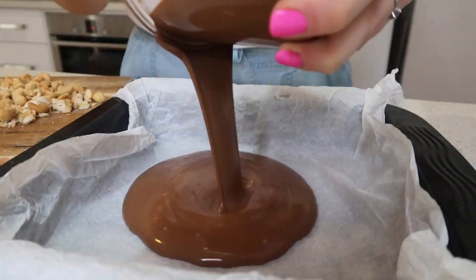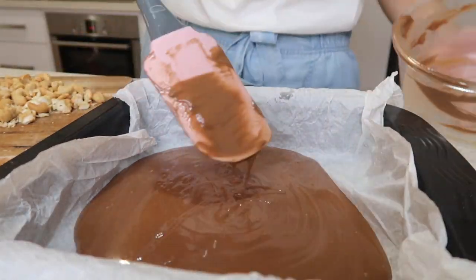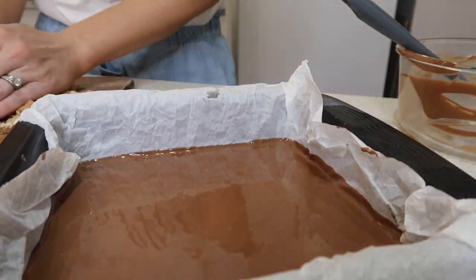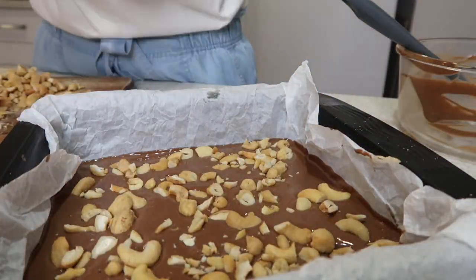I've used cashews. I find them a little bit softer for the kids to chew through, but you could use walnuts, pecans, almonds. Just chop them up and then literally sprinkle them all over the chocolate, push them down so they go into the chocolate. These ones are salted, so it's a little bit of a treat.